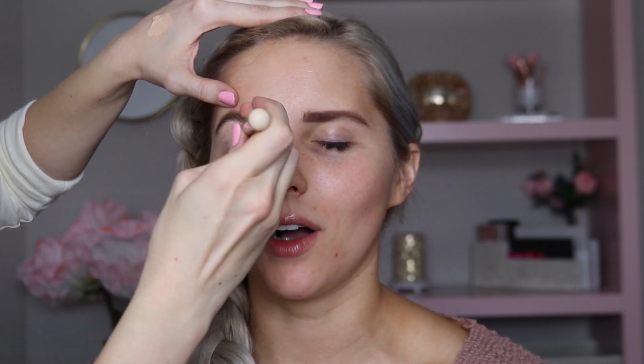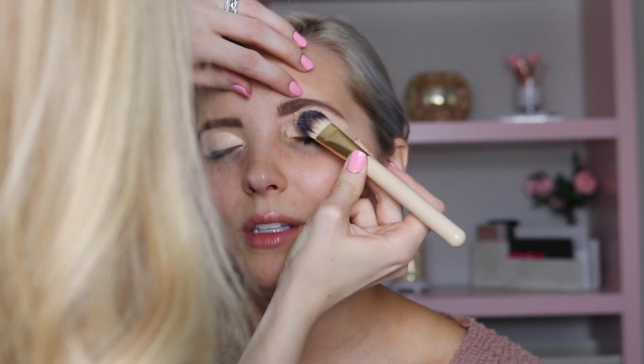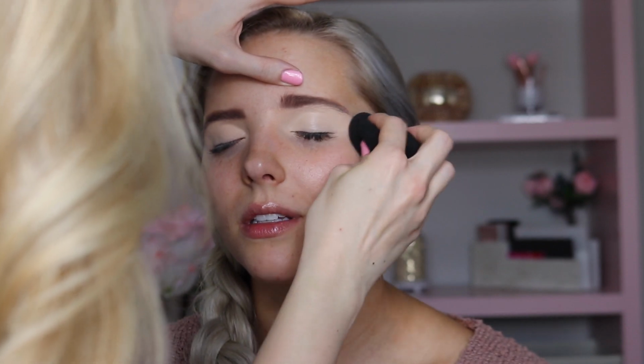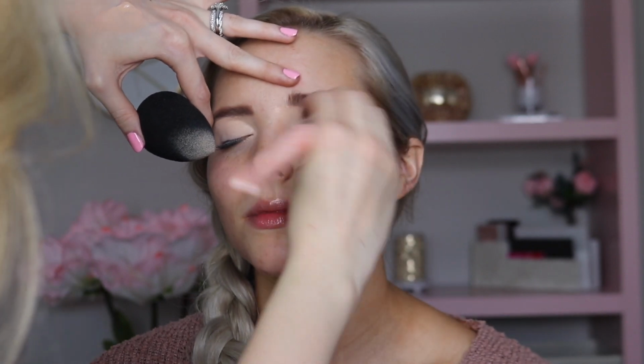Next, I'm taking Tarte Shape Tape Concealer to prime her eyelids for eyeshadow, as well as kind of carve out underneath the brows. I'm applying it all over with a brush, and I prefer using concealer to set the eyelids than an eyeshadow primer. It's just always worked wonderfully for me, so that's my method. And then I'm blending it out, making sure it's smooth with the Beauty Blender, and setting it with the RCMA No Color Powder.